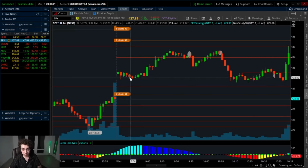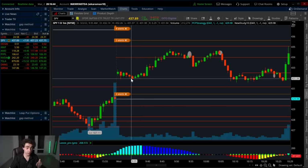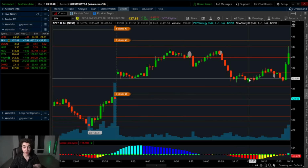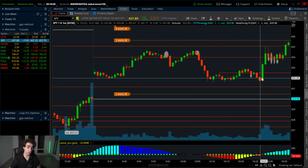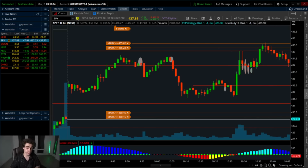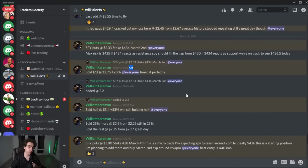So key support was right here at 432. If that were to crack, then we would have filled the gap. The problem is it consolidated, it held up, it never cracked. And then we had that speech, which caused the market to rally as well. But in terms of my exits, they were very, very spot on for the most part.